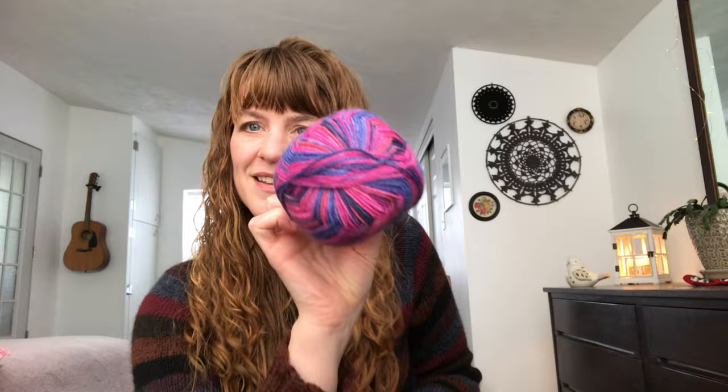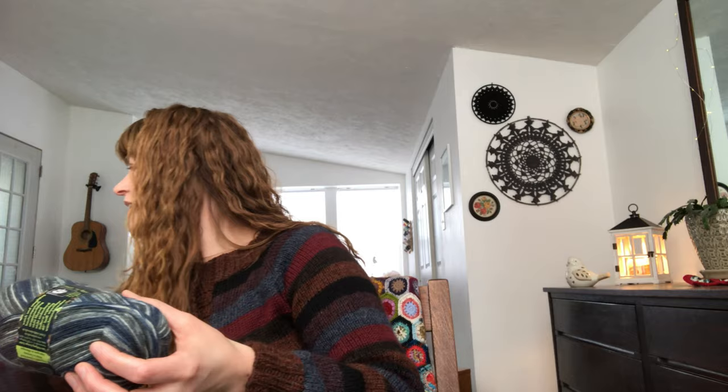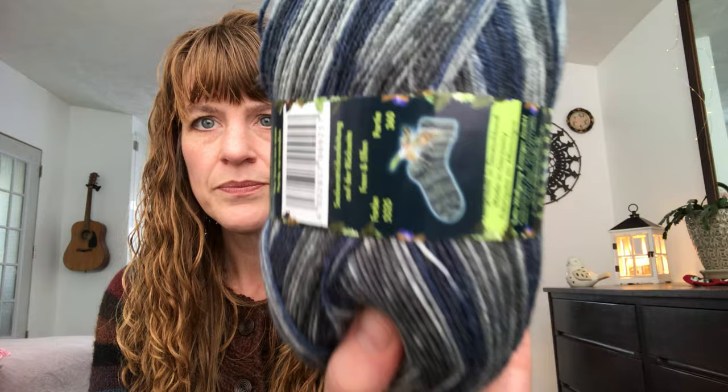These are both 75%. I'm sure it's 75-25, but let me double check. 75% virgin wool, 25% polyamide. I don't know how to organize these so I don't lose track of what I've shown you. Okay. The next one is color number 5525. So gray and blue colors. Very pretty. That's how it should knit up. Not that you can see that very clearly, sorry, but you get an idea.